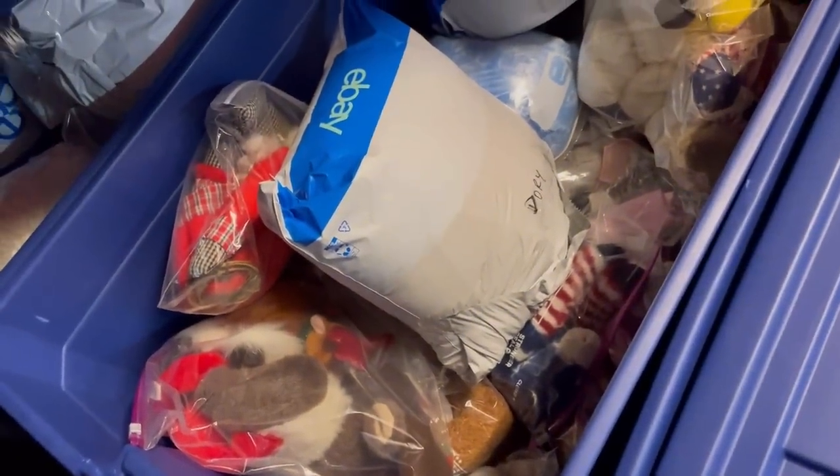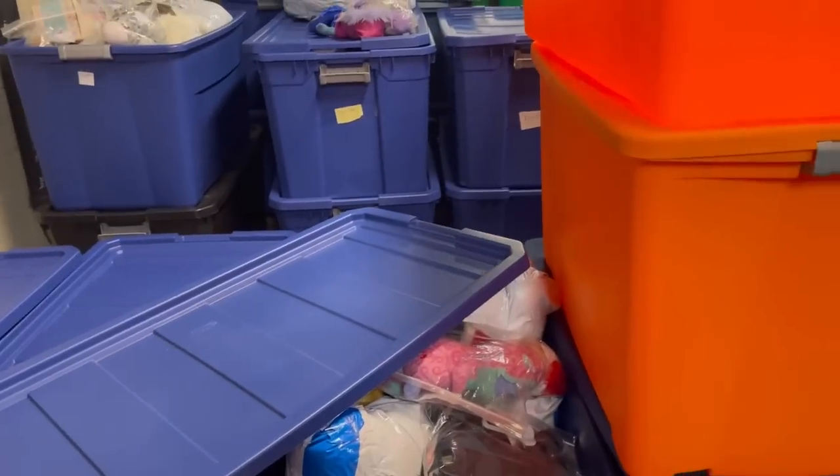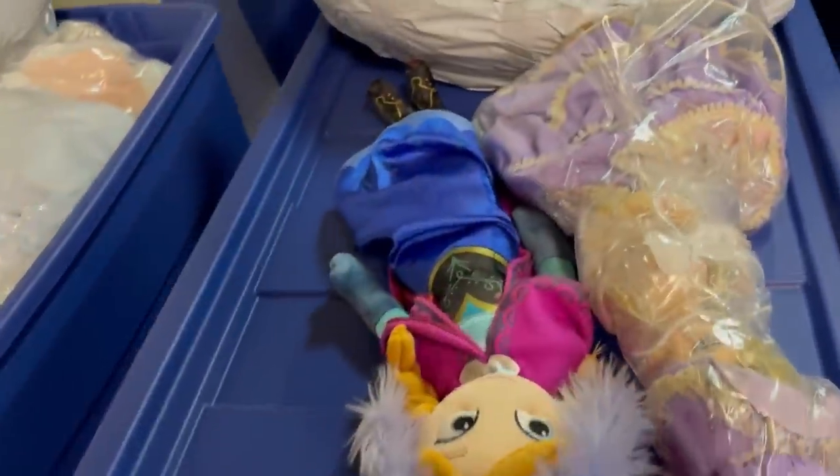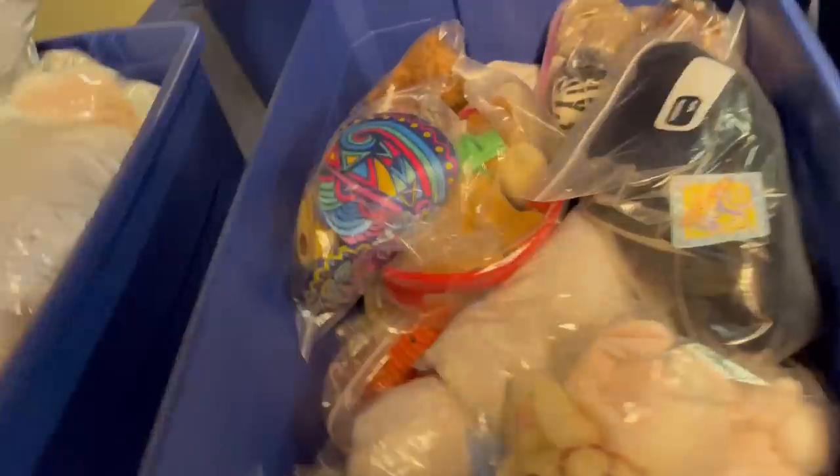So I have already messed up with labeling my item. Is it over here? Oh my goodness, I feel like it's over there. I don't know. Let's see if my memory serves me correctly. Most of these totes here are plush. I feel like it was in one of these. Oh my goodness, this is not a great start here. Let me get those out of the way.